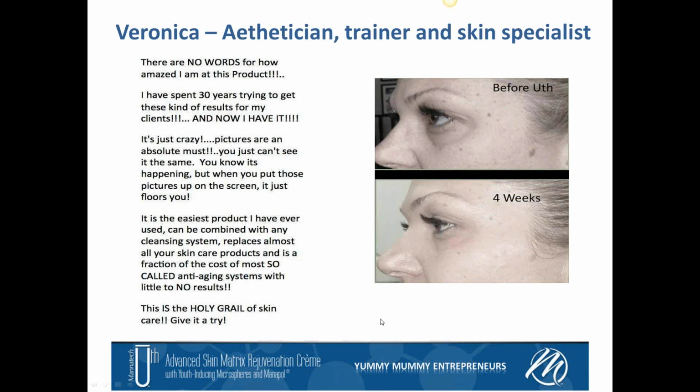It's just crazy. Pictures are an absolute must. You just can't see it the same. You know it's happening, but when you put those pictures up on the screen, it just floors you. It's the easiest product I've ever used, can be used combined with almost any cleansing system, replaces almost all your skincare products, and is a fraction of the cost of most so-called anti-aging systems with little to no results. This is the holy grail of skincare. Give it a try.